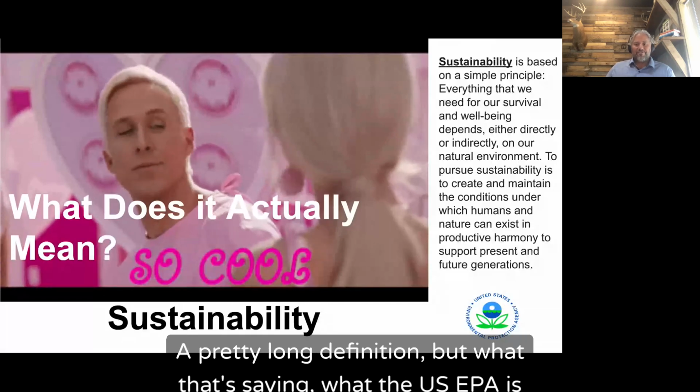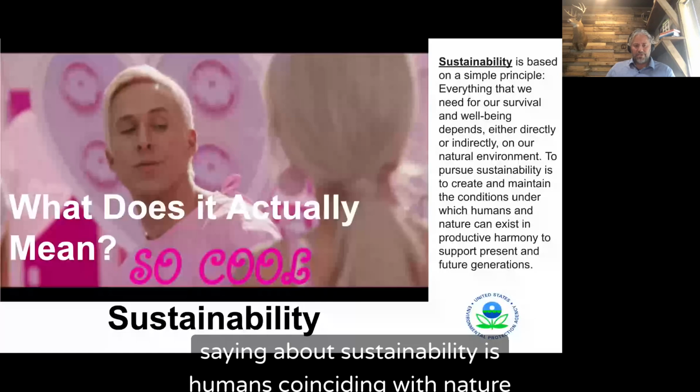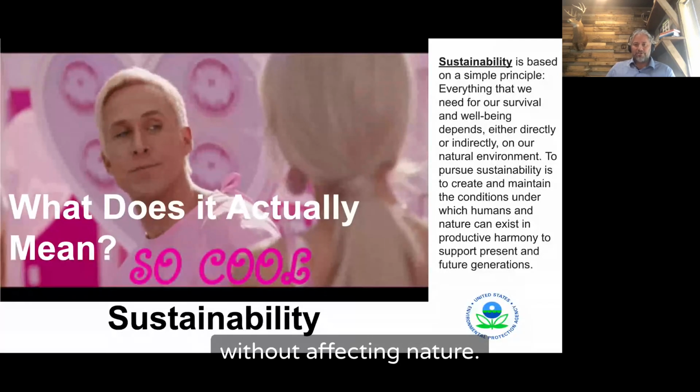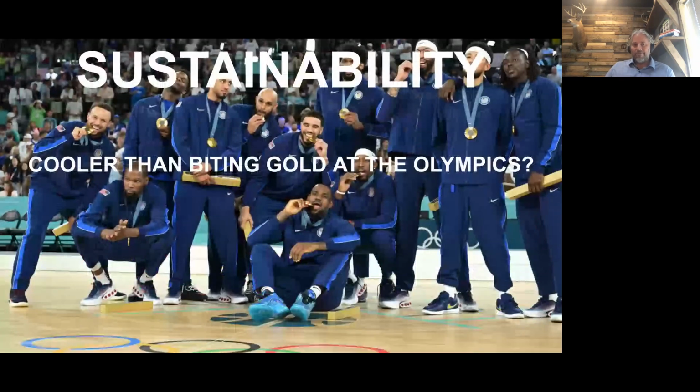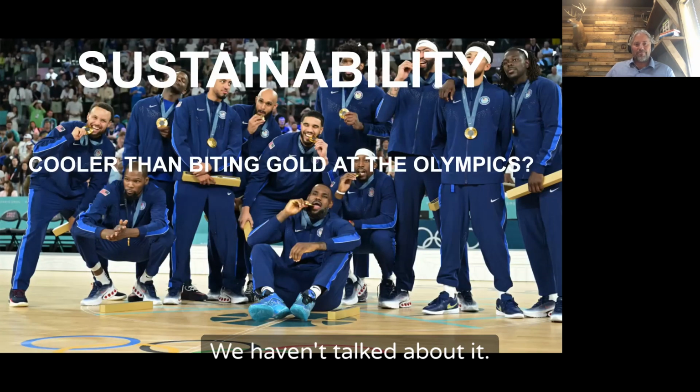A pretty long definition, but what the US EPA is saying about sustainability is humans coexisting with nature without affecting nature. And when I think about how cool that really is, we've done that for a long time. We haven't talked about it.